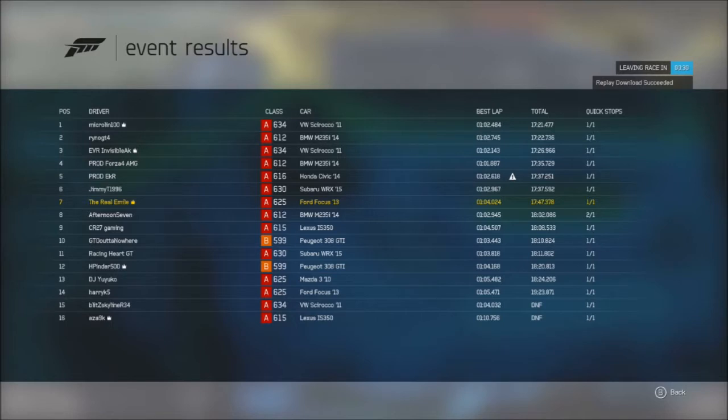EVR Invisible AK would get 3rd place, down from Prod Forza 4 AMG, who would finish in 4th despite getting the quickest lap of the race. Prod EKR would finish in 5th, up from GMT 1996 of the Underground Racing Subaru Impreza, who would get a very respectable 6th. I would get a somewhat lonely 7th position, managing to sort of clear off earlier in the race. Yeah, I just had nothing around me.